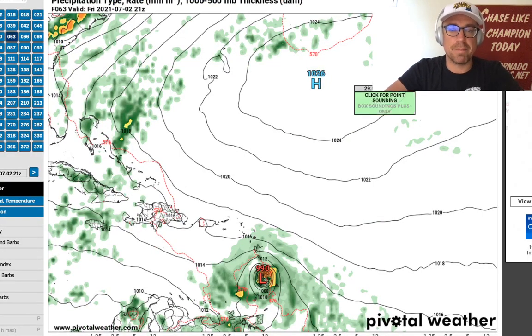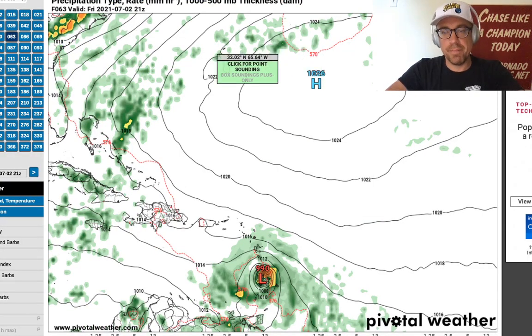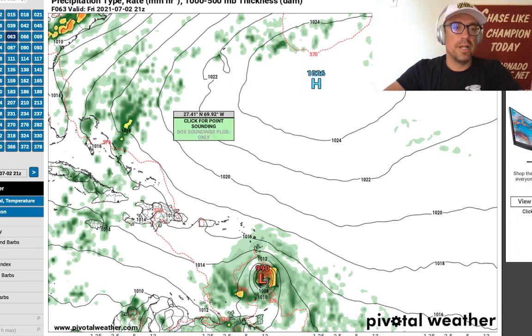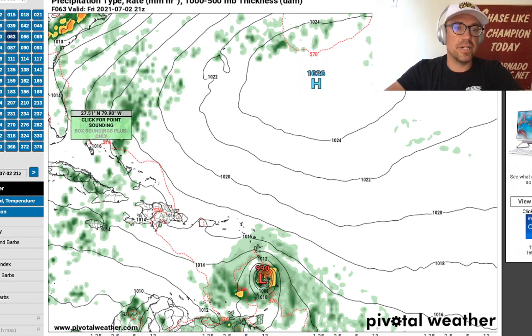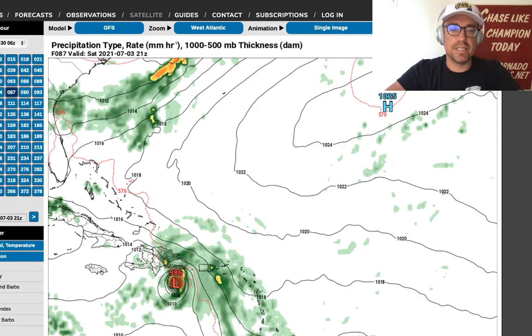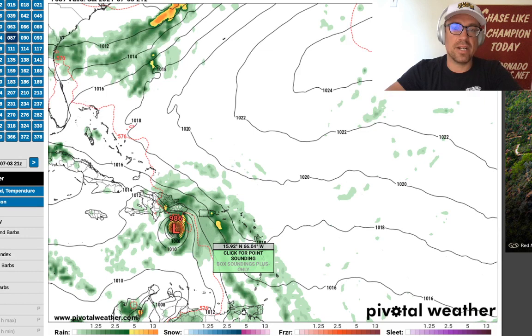Here you can see that big Bermuda High. A little bit further east, but you can see the extension of this lobe of anticyclonic curvature off to the west, and that could cause 97L to take a further south track to the south of the Greater Antilles, even to the south of Cuba, and maybe passing into the Gulf of Mexico in the later portion of next week. But it's still way too early to make any calls on that.